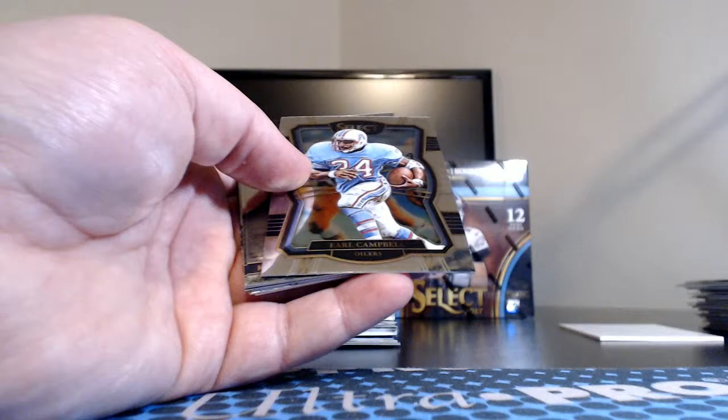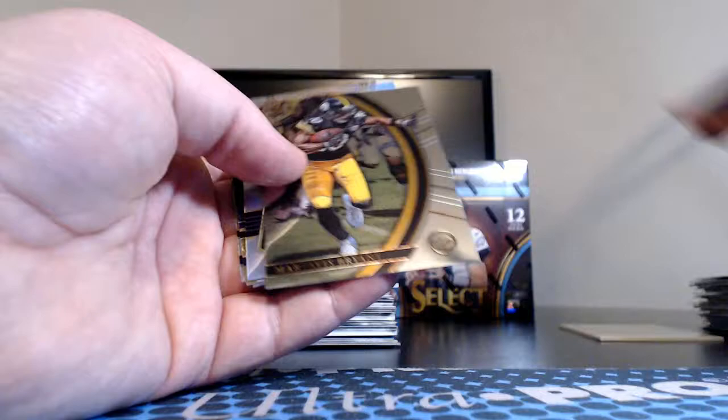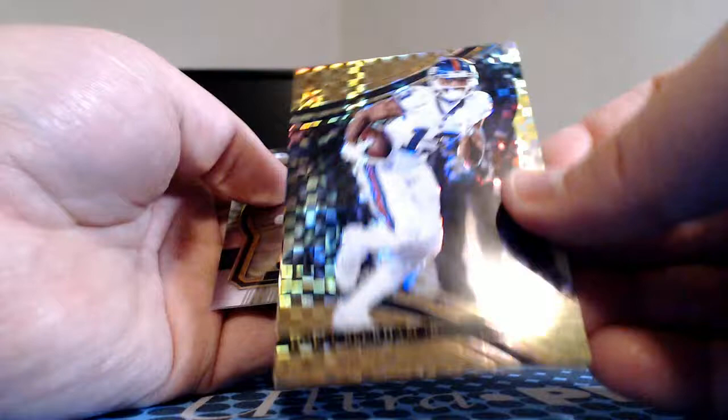49 of 75, Joey Bosa. Earl Campbell, Kareem Hunt rookie. Refractor of Derek Carr. And Odell Beckham for the Giants. That one is 51 of 75. They should have made these a little different color. Very similar to the golds. I don't know if that's supposed to be a copper or exactly what that one's called.